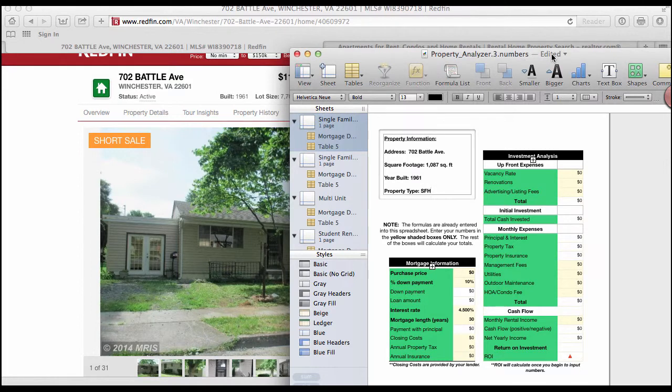So I got all of that detailed information, and it's important that you don't leave that out, because if you're anything like me and you run these, I don't even know how many of these things a week, I want to make sure that I'm not missing or mixing numbers with different types of properties. So make sure that you always put that property information in.